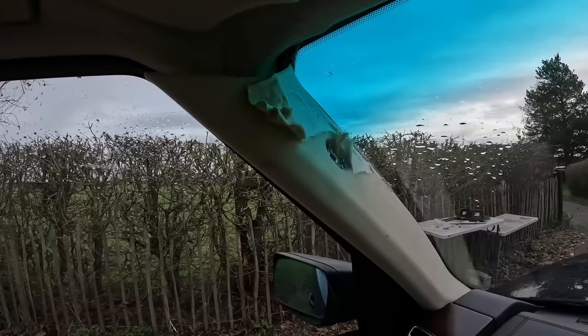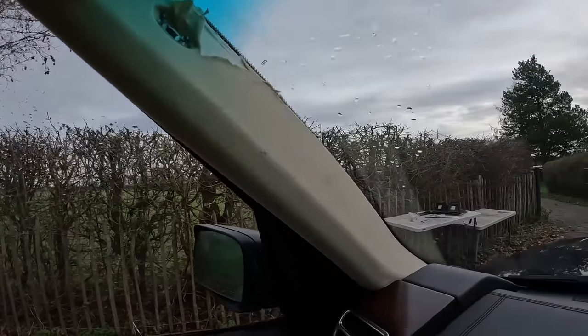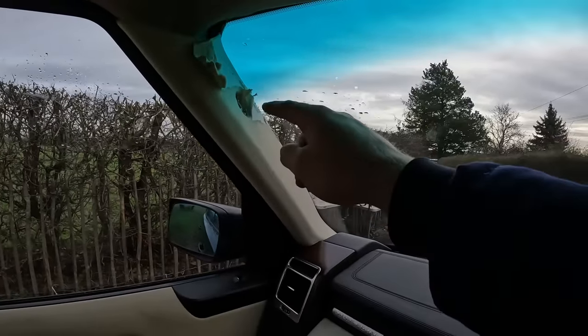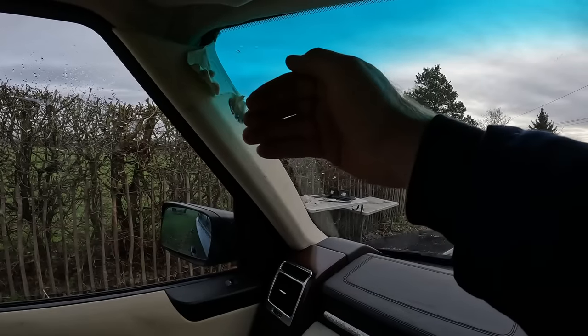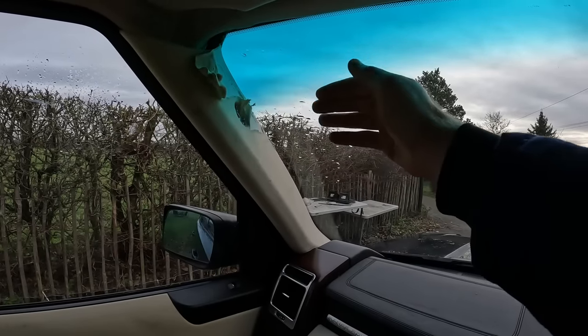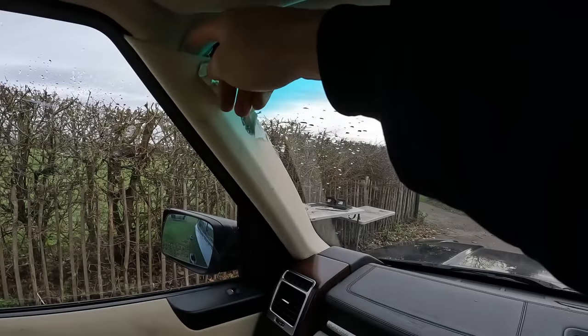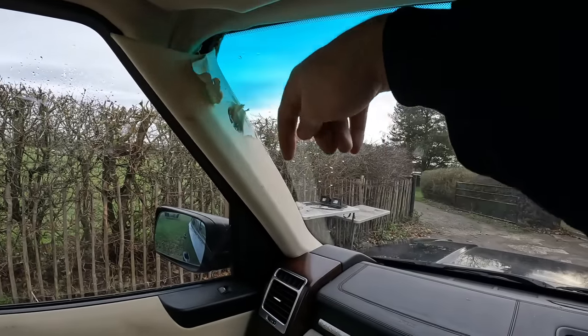And now I'd like to turn my attention to this. This A-pillar trim cover panel has seen better days, clearly. This is where whatever came through the windscreen in the crash, I'm pretty sure it was a branch, has come through, and it's obviously annihilated this whole trim panel. So let's get this sorted.